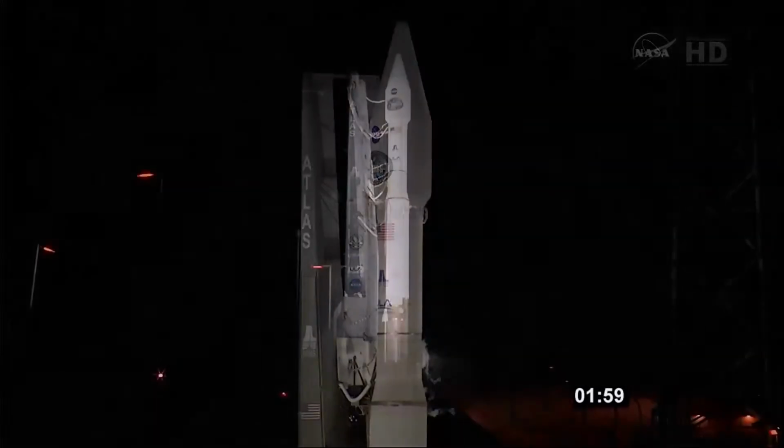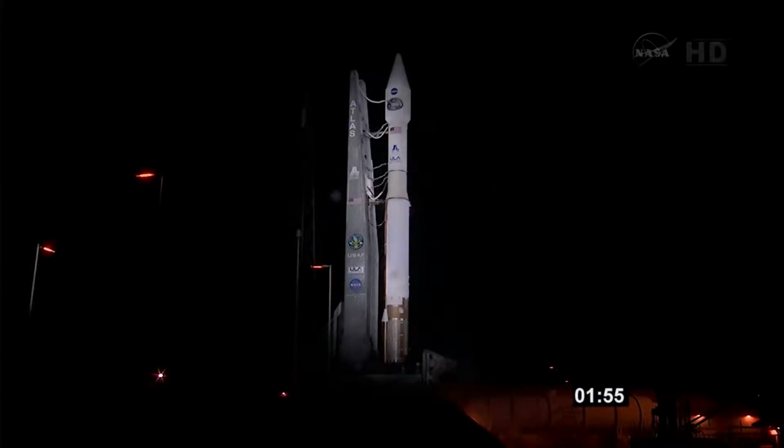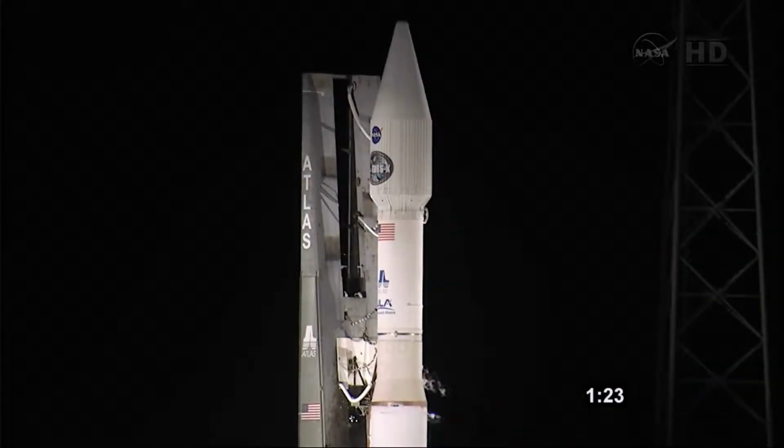Minus 2 minutes. Vehicle internal. 155. Launch sequencer start. 150. Securing Centaur LH2. Securing Centaur LO2. 140. FCS launch enable. AFTS armed. 120. AFTS armed. FCS count started. 115. 110. Vent valves locked.